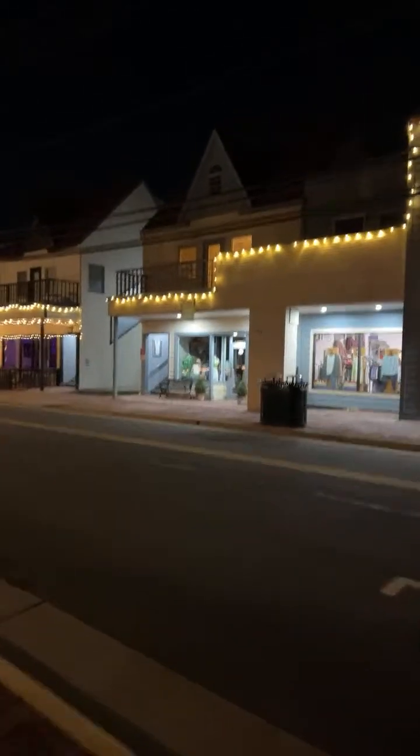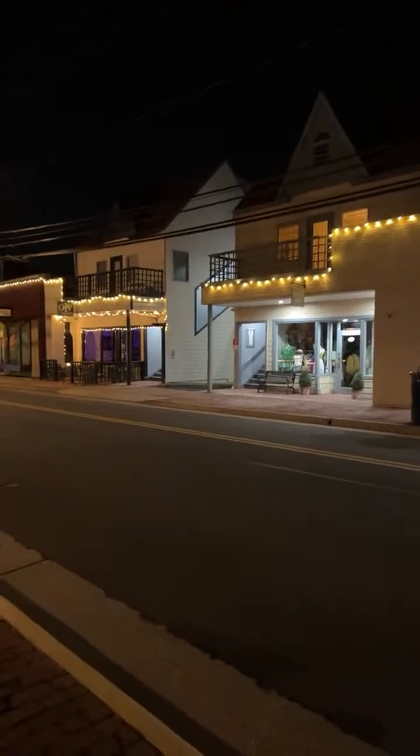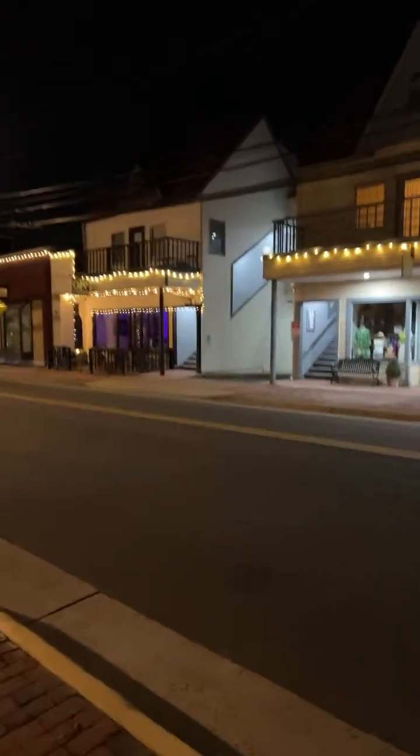Yeah, these shops and these houses here, the roof lines are outlined in lights. It's kind of cool. Gives it a nice effect. It makes it definitely not dark at night.